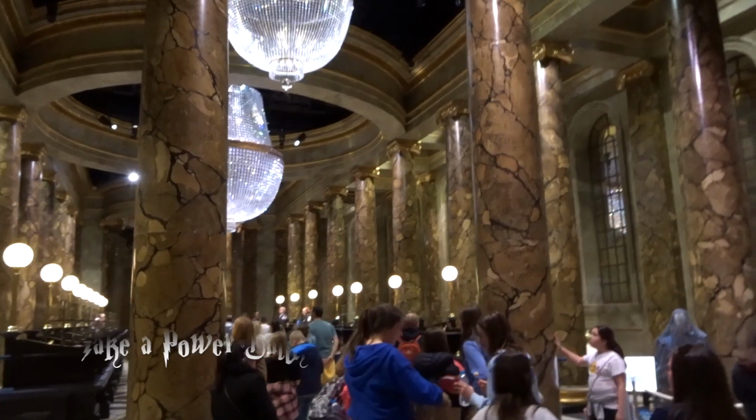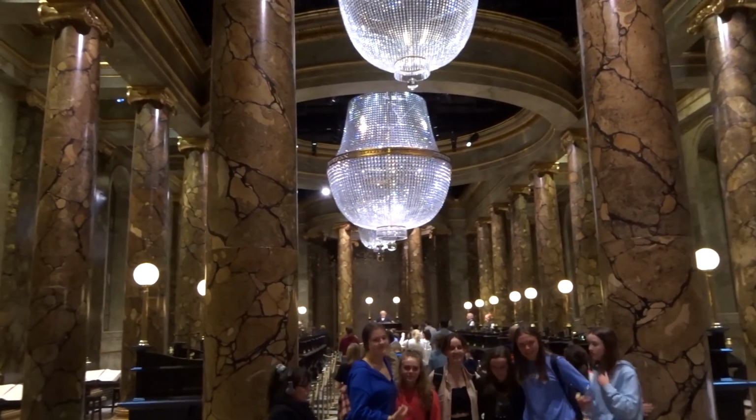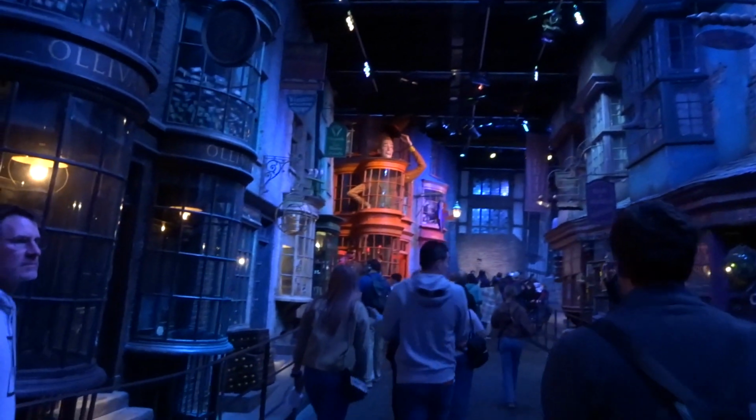Take a power bank. You will take tons of photographs on your mobile phone and video and things like that, so definitely take a power bank so that you don't run out of charge.